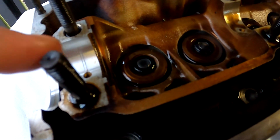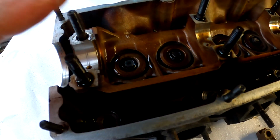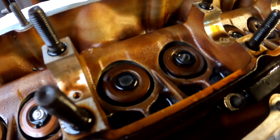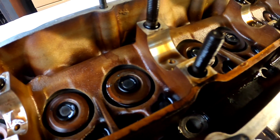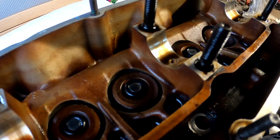Right, guys, so if you look in here, that's the rubber seal that I was talking about. That stops the valve chatter, as it's called. But all in there looks really nice, very clean. All this oil still lovely and golden. Really happy with that.